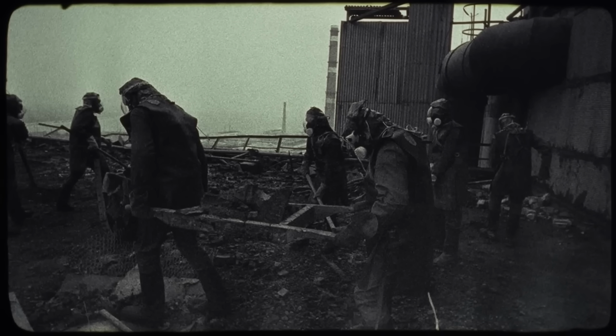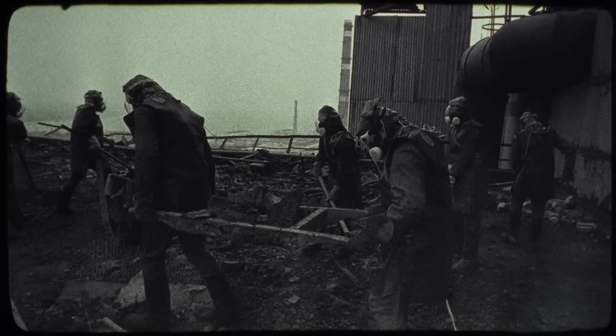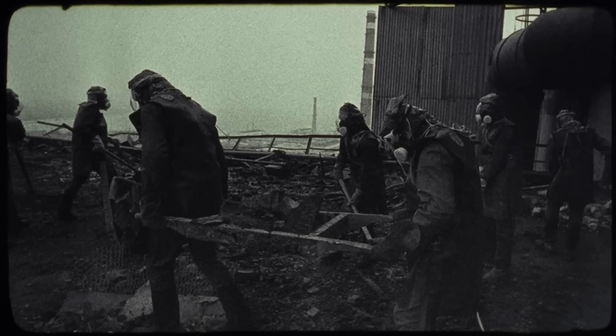Many of those who became sick after working at the disaster tried to receive treatment from the government, but in many cases their illness was shrugged off as an unrelated illness, and they were left to fend for themselves.